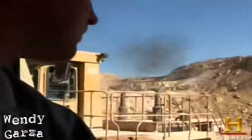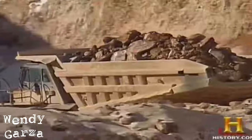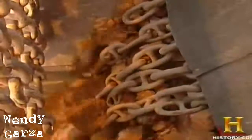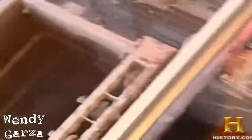Around the clock, 100-ton capacity trucks wind their way out of the pit. The trucks hauling the highest grade ore dump their loads here into the insatiable maw of Rochester's massive primary crusher. The mouth of the crusher measures 4 by 5 feet and can swallow 100-ton loads littered with boulder-sized rocks.